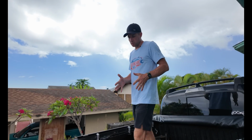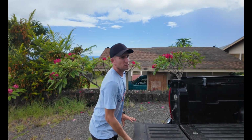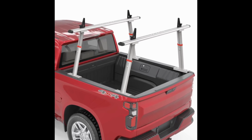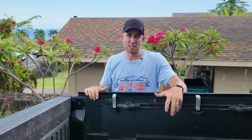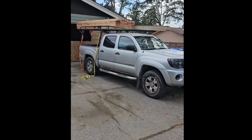Now there's a couple more styles of racks, and one of them is a lightweight style, more for recreational stuff. So it's usually two sets of posts and two crossovers. They're great for kayaks, surfboards. Then on a contractor's truck, you might see a more heavy duty, one-piece, four-cornered rack that maybe even stretches out over the cab.